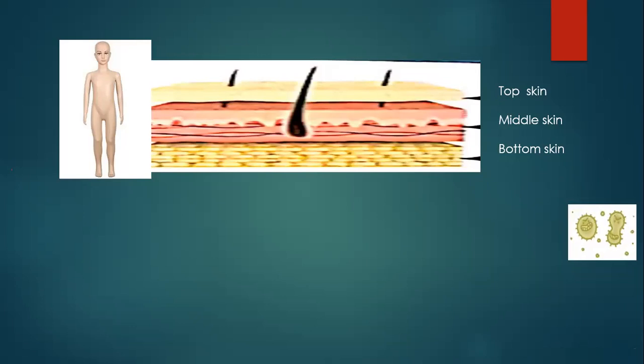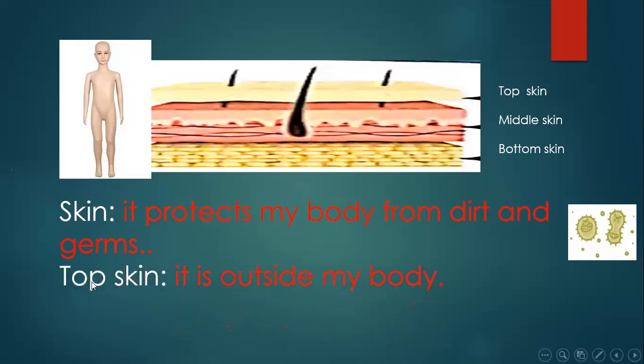Now let's study the job of each layer. Repeat, please. Skin protects my body from dirt and germs. Repeat after me again. It protects my body from dirt and germs. Top skin. It is outside my body. Okay.